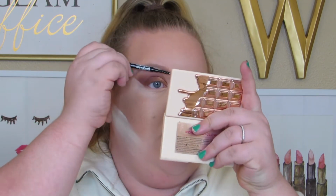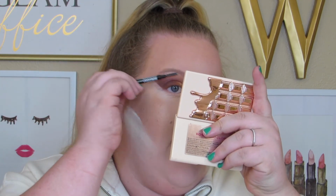Let me give this a try. Alright, so we have this out. It comes with a spoolie on one end, and then when you open it up, it is a teeny tiny pencil. I don't even know if you can see that, but it is perfect for what I like to do. So the first thing I'm going to do is take the spoolie and brush out my brows. Okay, we're going to go ahead and open it up.